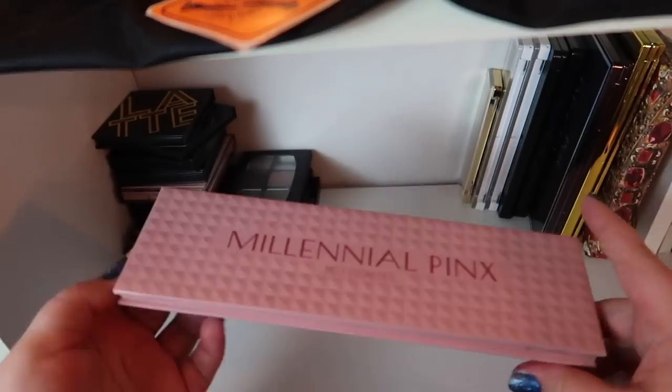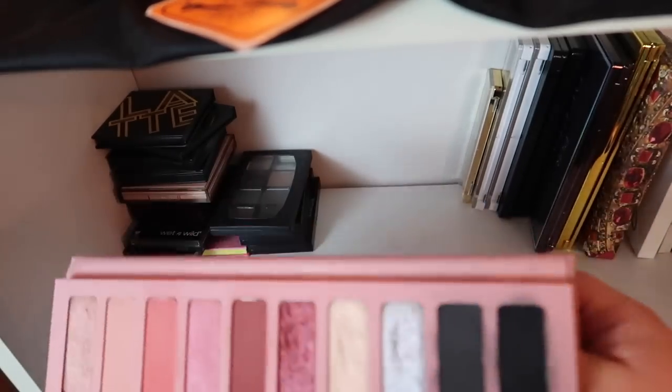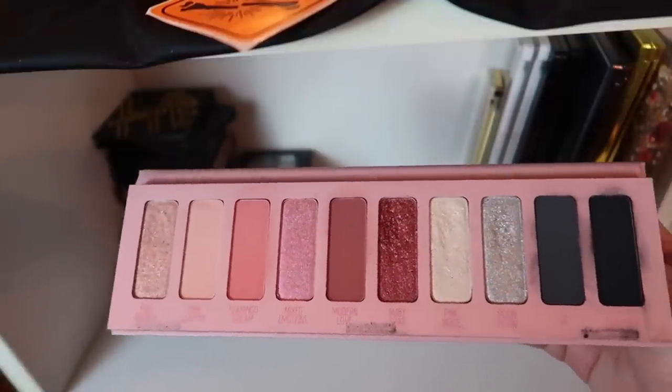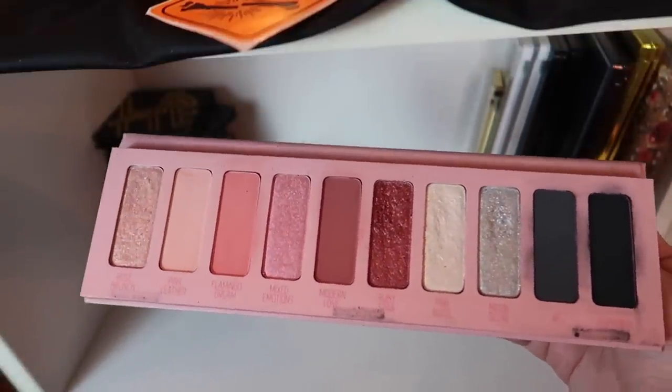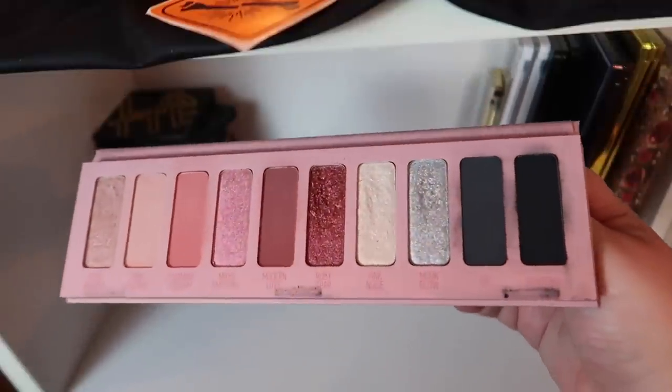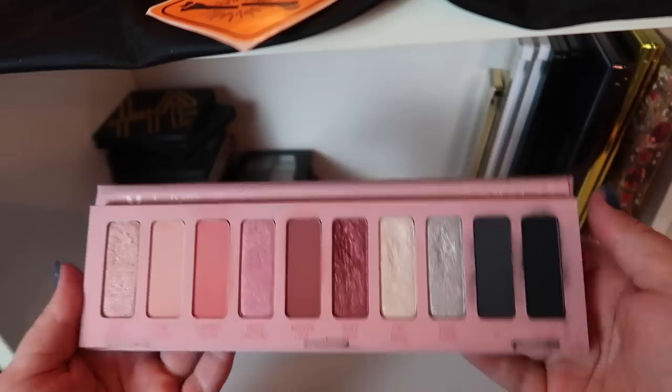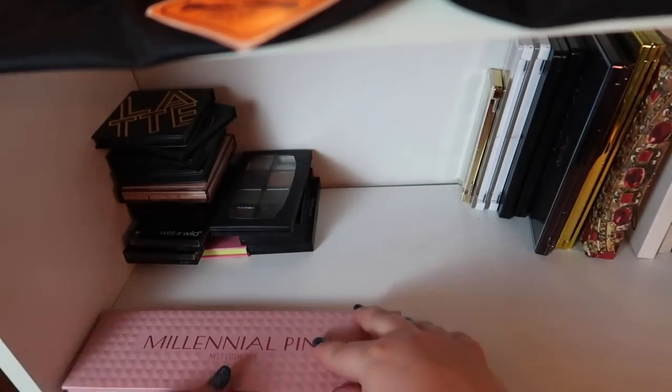I really loved this palette, and I didn't think I was going to like it as much, but this is the Melt Millennial Pinks palette, and it actually featured in my last favorites video. If you missed it, I'll put it up in the cards, but this is a surprisingly multitasking palette, and I really do like it, so I'm gonna keep this one.